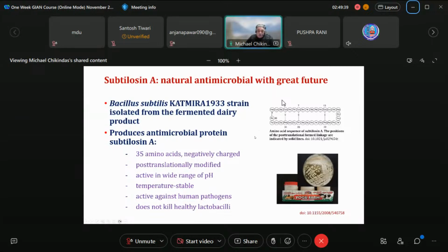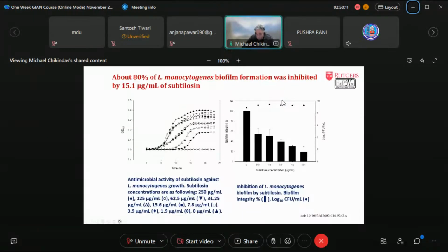Now, when I started working with these, I read one of the papers from the gurus who published on subtilosin, and one of the papers was actually a death certificate. It was saying, well, okay, it works against such and such pathogen, so what's new? Who cares? There are so many bacteriocins that do this kind of job, and there is no future for this molecule. And I said to myself, well, we probably should start working with it for at least one reason, that it does not kill healthy lactobacilli. It's a selective action. Good.